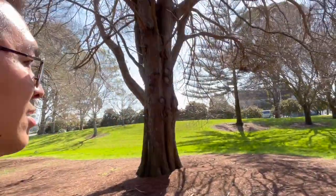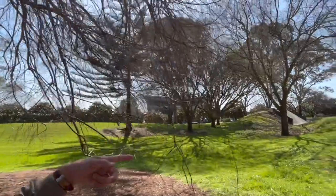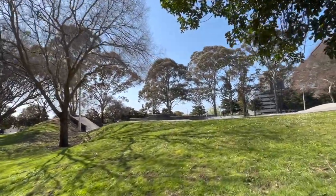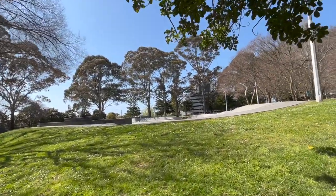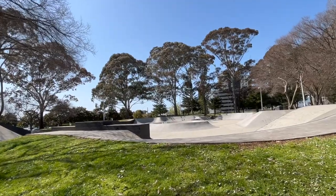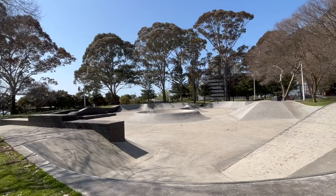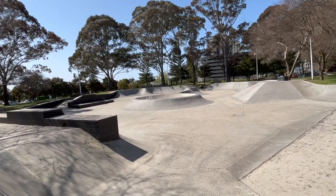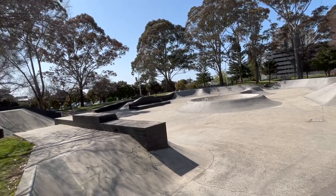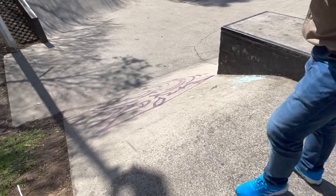Oh my goodness. I think we can go down this way. So can we get up onto this? Is this a path and then a little bridge or something? Oh no, it's a skate park. And look, more shopping trolleys in the middle. I think we can walk along this. Yeah, this is a skate park. Are you sure you're going to walk down that?